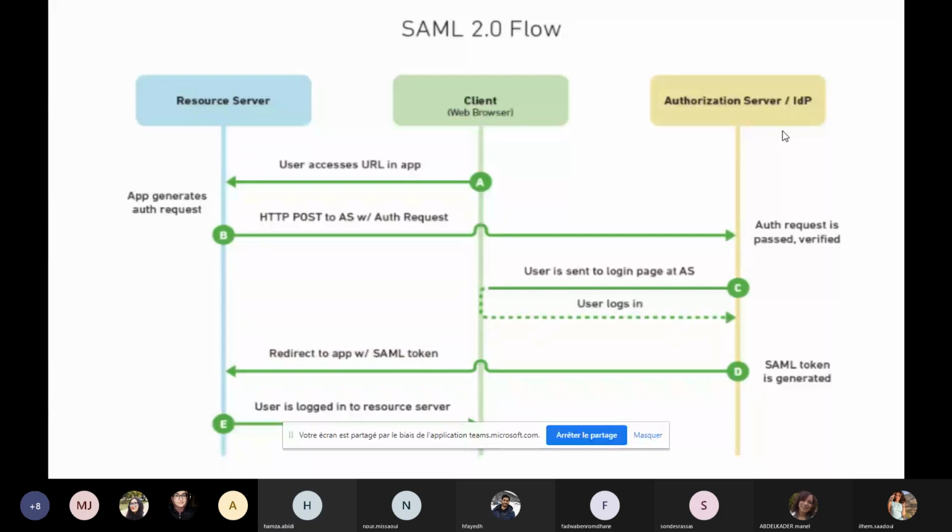Myphotos.com doesn't handle authentication itself. So in B, to authenticate the user, myphotos.com constructs a SAML authentication request, signs it, optionally encrypts it, and encodes it, after which it redirects the user's web browser to the identity provider in order to authenticate. The identity provider receives the request, decodes it, decrypts it if it is necessary, and verifies the signature.